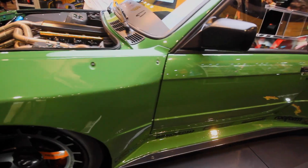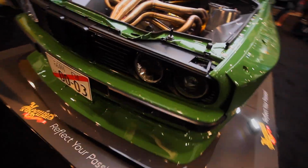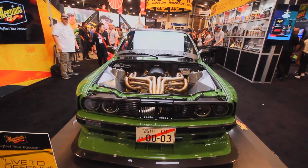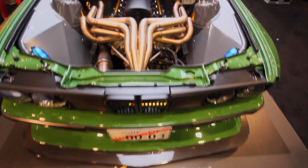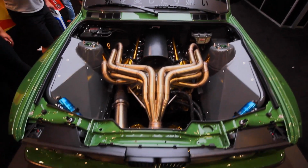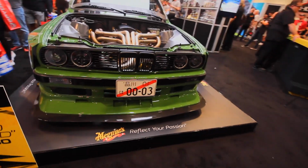Looks really good. Them headers are insane. And it made the car sound like a rotary. It's an LS motor in there also. You can see the radiator fans, they got a kind of like a V mount to it. Car was put together really, really well. That body kit really fits BMWs really well.